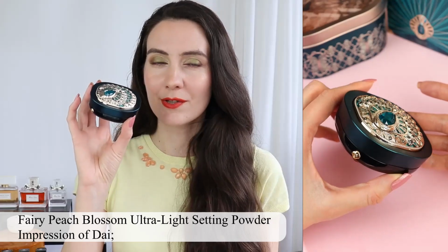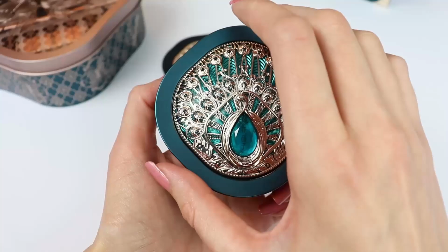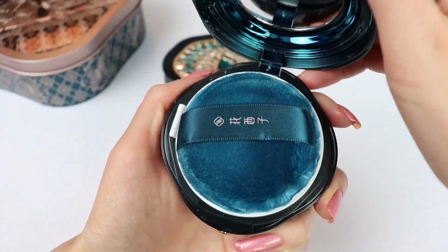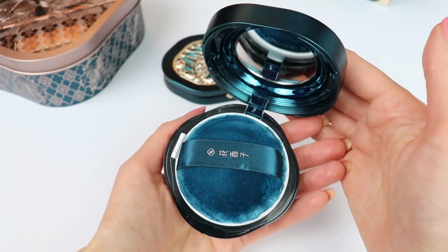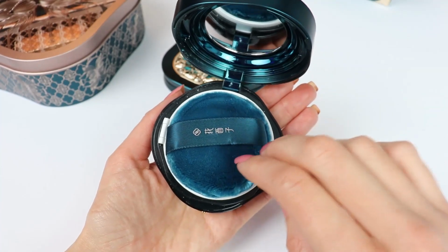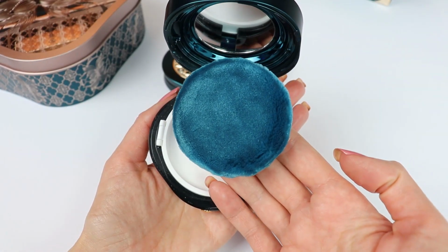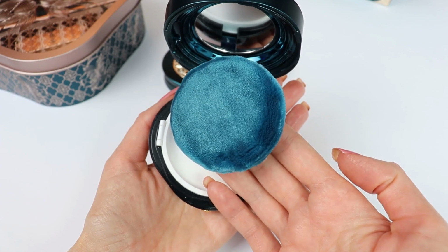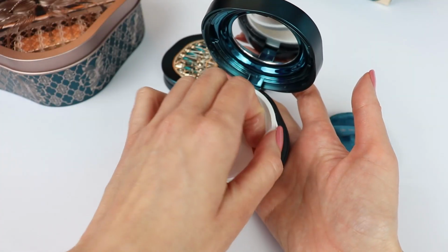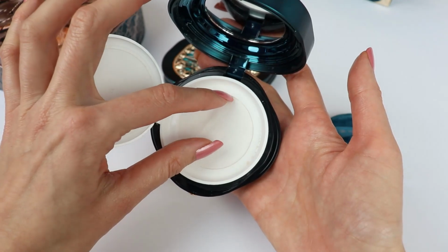Now, I wanted to mention something that impressed me a lot about this loose powder. This is the Fairy Peach Blossom Setting Powder Impression of Dye. Not only the packaging is beautiful, but I wanted to emphasize the formula of the powder. So this is a powder that has a lipophilic and hydrophobic waterproof formula, and this means that it absorbs oil but not water. And this is something that I think people with dry skin or dehydrated skin or sensitive skin are really going to appreciate.